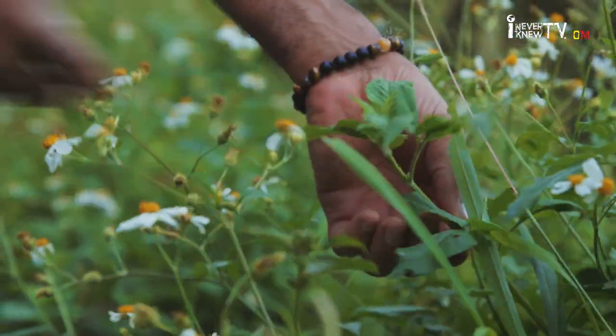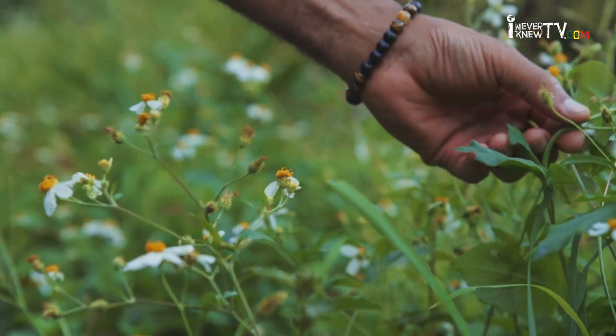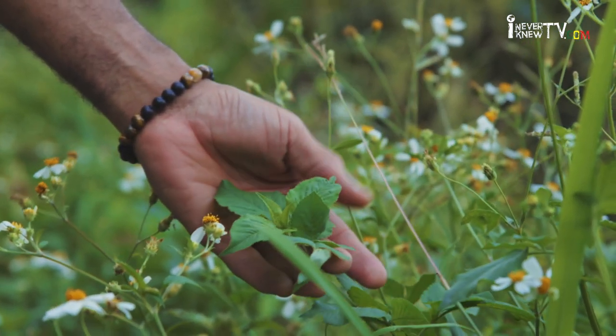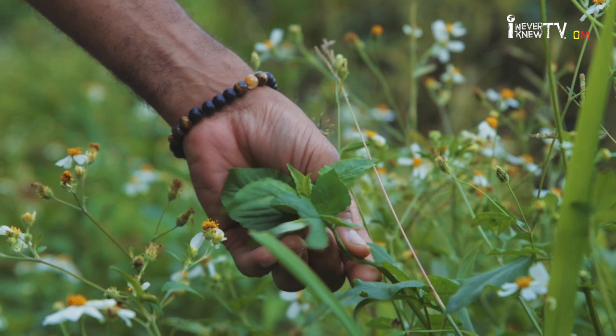I've used it to make a pesto with walnut. It's very good. I put it in a soup, like a pepper pot soup. I just steam it with callaloo. Use the leaves, especially the young tender parts. Sometimes you can't get it before it starts to bloom. But it's very good.